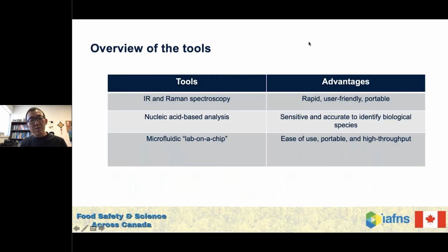So for today, I want to introduce three types of tools developed in my research group for food authentication study. The first one is vibrational spectroscopy, including infrared and Raman spectroscopy. They are very rapid, user-friendly, and portable. The second tool is nucleic acid-based analysis, which can achieve sensitive and accurate detection for different biological species. And the last tool I want to introduce today is the microfluidic lab on a chip. This is a very miniaturized device that can be used for portable and high throughput screening for food authentication.